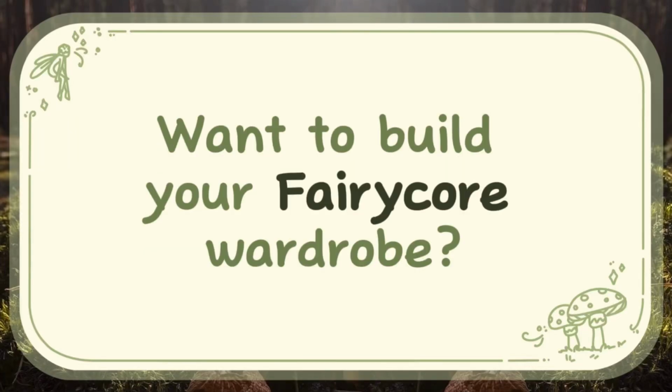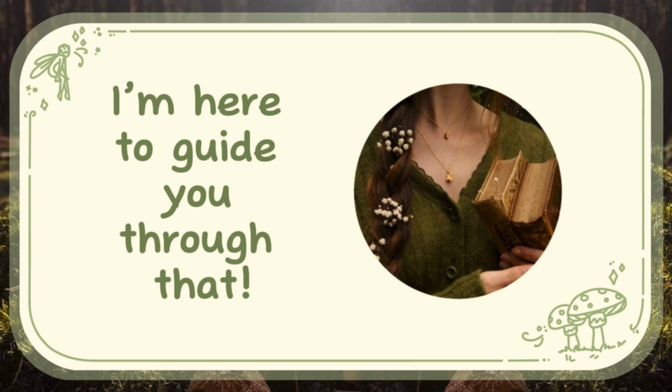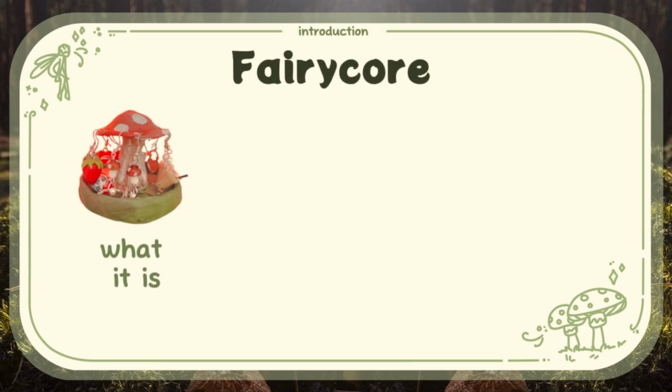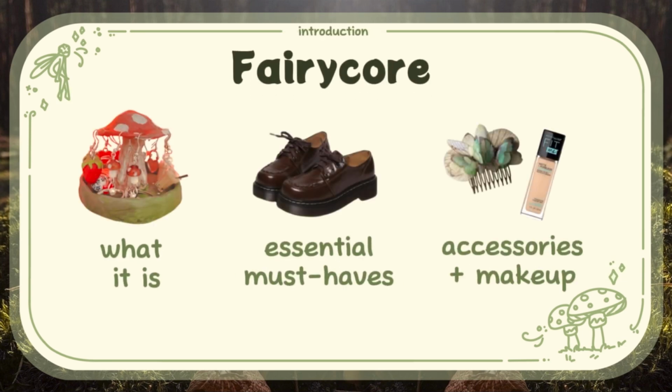Want to build your Fairycore wardrobe, but you don't know where to start? I'm here to guide you through that. Today, we're stepping into the magical world of the Fairycore aesthetic. What it is, essential must-haves, and how to bring the aesthetic to life with accessories and dreamy makeup tips.